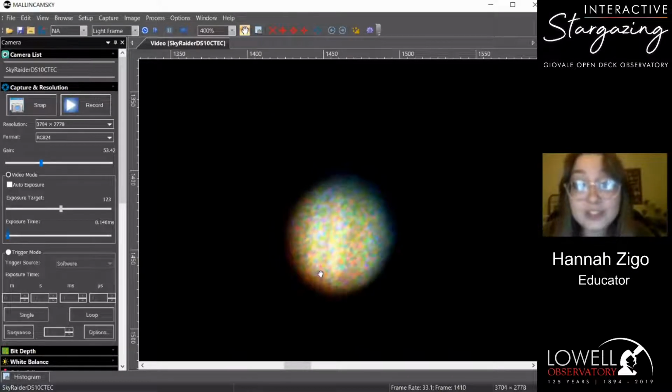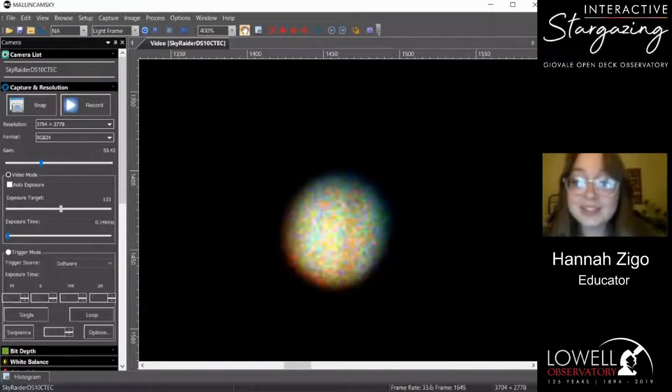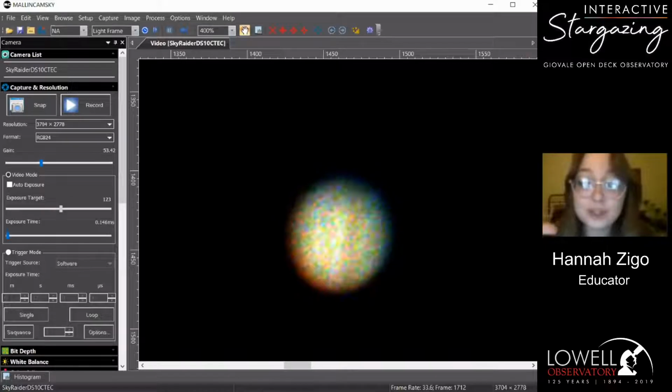Again, Jupiter is a gas planet, so it doesn't have a surface necessarily. We don't even know if it has a core. The atmosphere of Jupiter is made up of all these different layers of gas. Some are heavier than others and some are lighter than others.